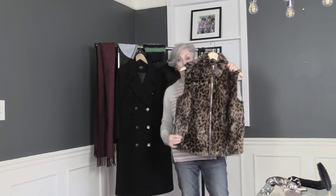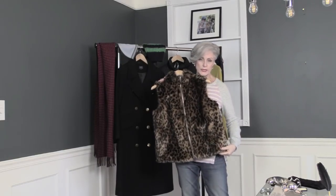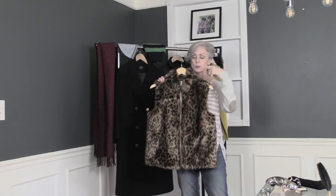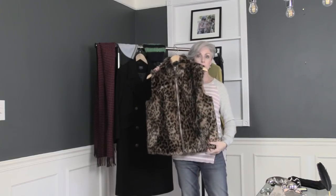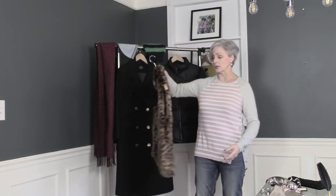Items like a faux fur vest. And I really like these. You can wear them alone if it's a warmer day, or you can take one of your shorter jackets and put it over the top. This can be kind of peeking out. I have some blog post photos. I'll pull that in so you can see. It's really a great way to stay warm, stylish, and very on trend.